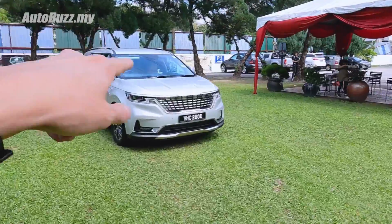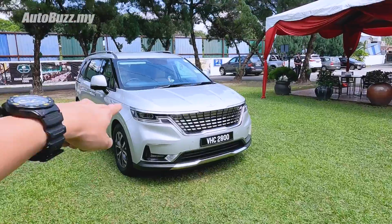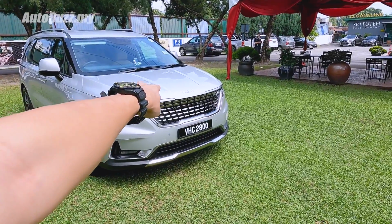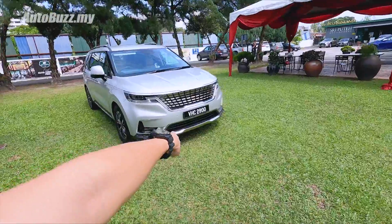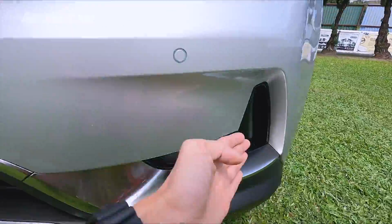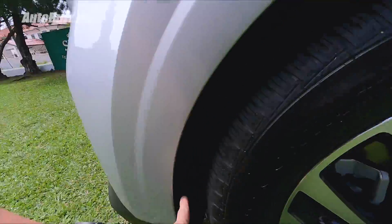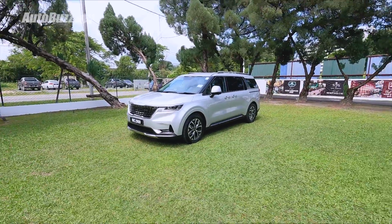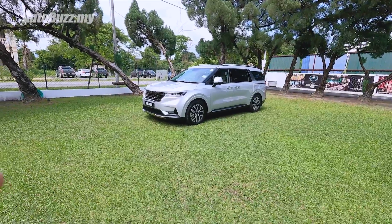So you have this tiger face grille here. As I showed you earlier, the headlamps over there, and then the high beam integrated into the grille. You have fog lights at the bottom there, and you even have air curtains for air to come out. They're not fake.